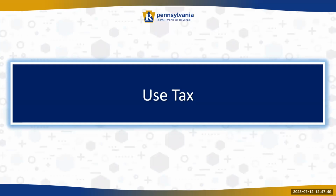When a seller does not charge PA sales tax on a taxable item to a Pennsylvania purchaser for any reason other than a valid exemption, it then becomes the responsibility of the purchaser to pay the tax directly to the Commonwealth. This is called use tax. Use tax is the counterpart to sales tax, and these situations most likely occur when the seller has no nexus in our state.